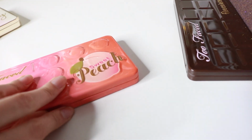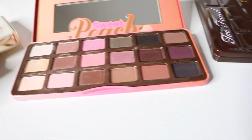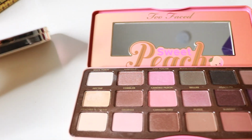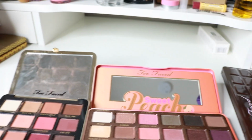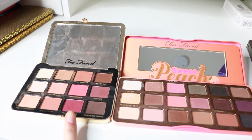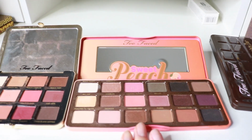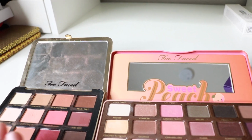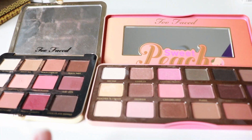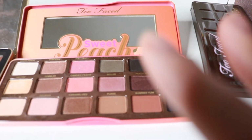And then this is the Sweet Peach, and it still smells like peaches. And then this is the Just Peachy Mattes. Honestly, if there's one palette that you get, I would 100% suggest the Peachy Mattes. Even though it only has mattes, it doesn't have any shimmers like this one does. It smells a lot better and a lot more like a real peach does. And also, this reminds me more of a peach than this palette does.